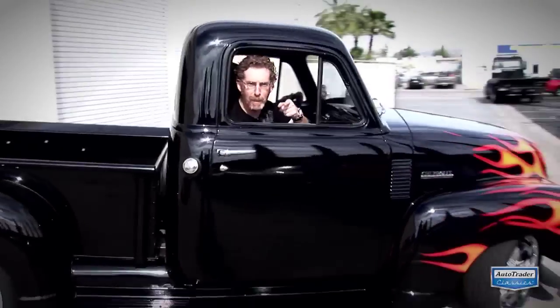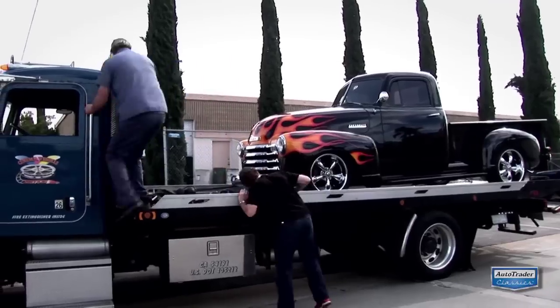Going for a spin, baby. Hey, I'm Hollywood movie car designer Fireball Tim. We're just picking up a cool ride for AutoTraderClassics.com. What we're going to do to this car, you won't believe.